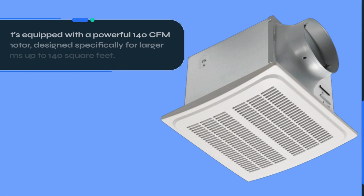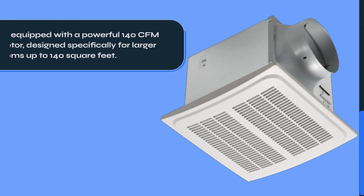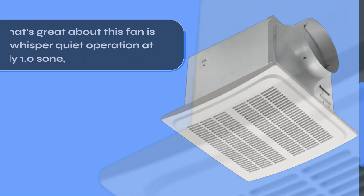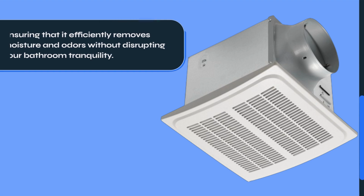It's equipped with a powerful 140 CFM motor, designed specifically for larger rooms up to 140 square feet. What's great about this fan is its whisper-quiet operation at only 1.0 sone, ensuring that it efficiently removes moisture and odors without disrupting your bathroom tranquility.